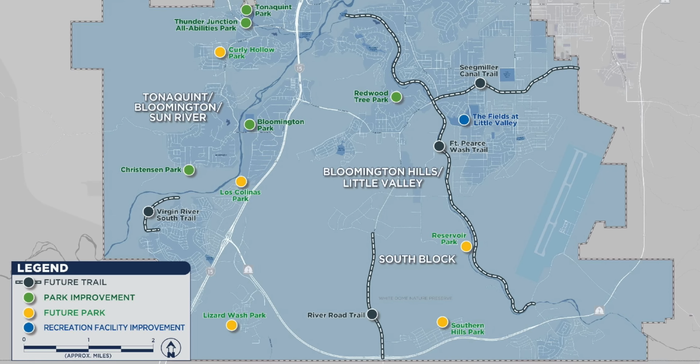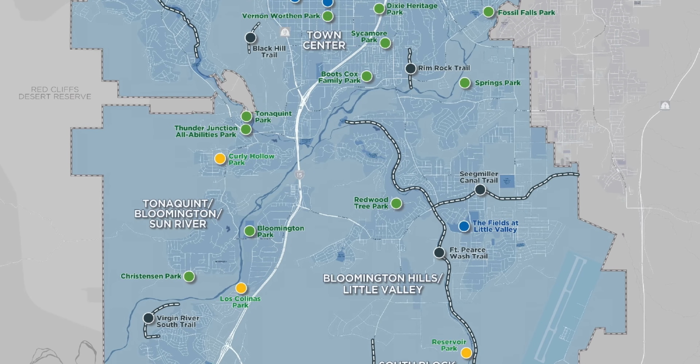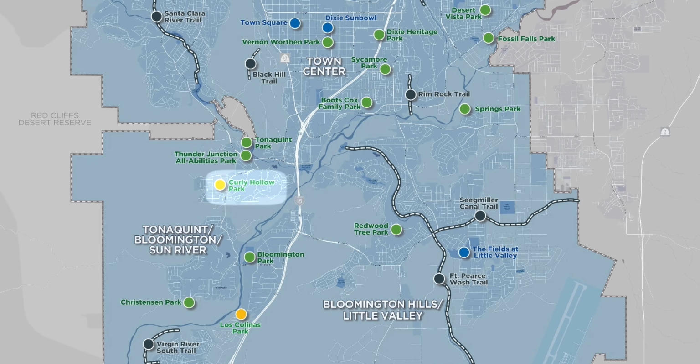Now to finish up for the parks, we've got a massive addition coming to Tonaquint that I know a lot of people are going to be excited for. It's called Curly Hollow Park, and it's going to be a Zion-themed adventure park.